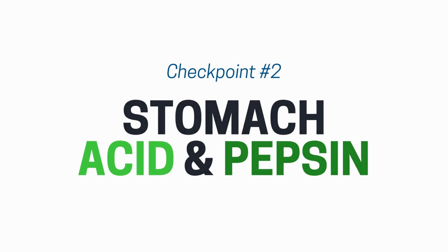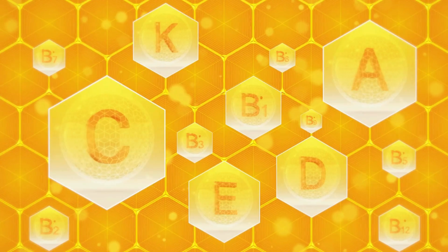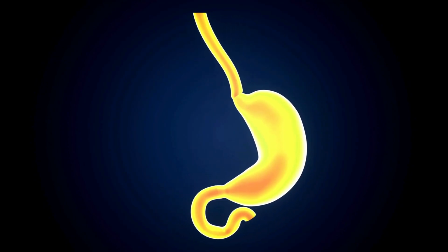Checkpoint number 2 is your stomach acid and pepsin. Your stomach should be very acidic, around 1.5 to 3. And that acidity helps to break down protein, and it helps you absorb vitamins and minerals like iron, B12, calcium. It also kills any bugs that could be in the food. And so if you have low stomach acid, that can also affect your absorption. So why might it be low?